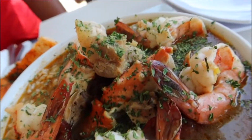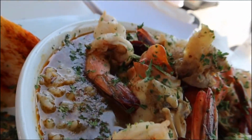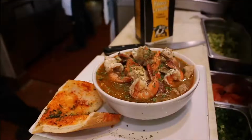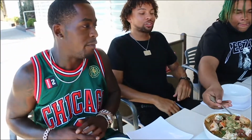Thank you. Seafood gumbo. It has crab legs in it, shrimp, andouille sausage, smoked chicken, and beef hollie. What you thinking about the look of the prep? Presentation. All the stuff you mentioned. Yeah, that's a full reach. Oh, you're going right for the shrimp.